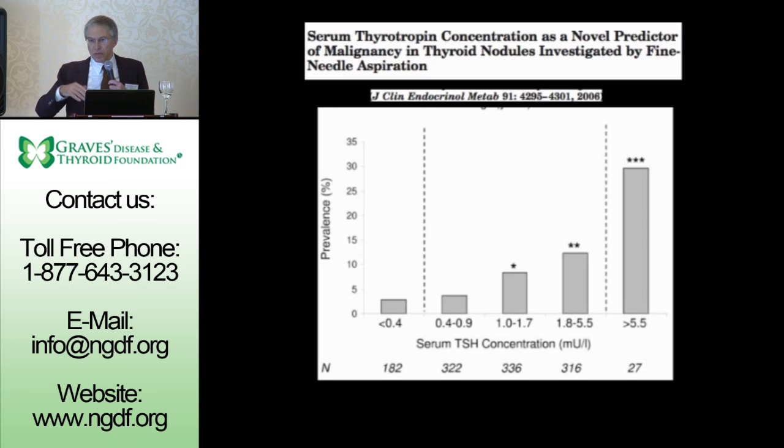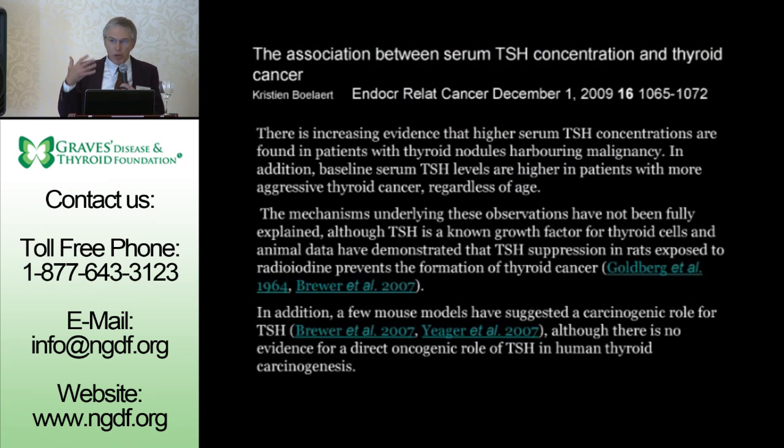So one can infer possibly from that, it doesn't prove that an elevated TSH raises your risk of getting thyroid cancer, but that's the inference. And there's biological plausibility for that in animal models. And there's increasing evidence that elevated TSH levels are implicated in promoting growth of thyroid cancer. You need the initiator, which is radioactive iodine or radiation, and then you need the promoter.